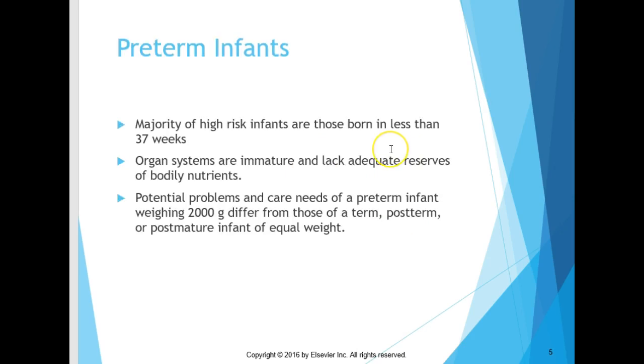So most of the high-risk infants are high risk simply because they were born too early. The earlier they are born, obviously, the more risk factors they have. We worry about preterm babies that are even 37 weeks in regard to respiratory distress. And of course, the earlier they are, the more we worry.